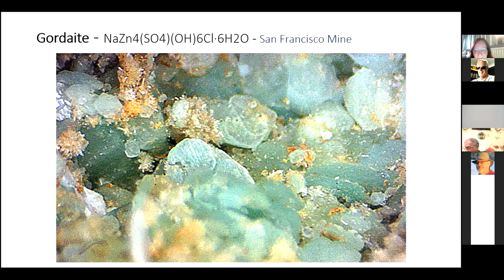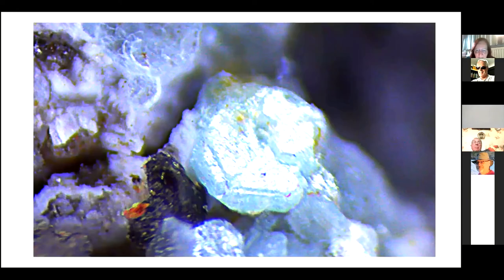And here's cordite from the San Francisco mine, another sodium zinc sulfate. They're always a pastel duck egg pale colour, hexagonal in form, sometimes quite well formed, sometimes not so. You get them in white as well though. Distinctive, they have a pearly luster, as you see here in this photo. That's a group of stepped parallel growing crystals there. Definite pearly luster.